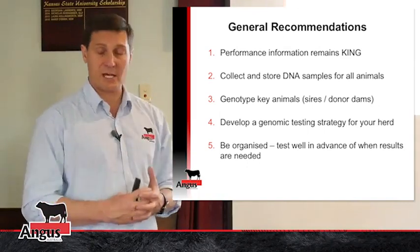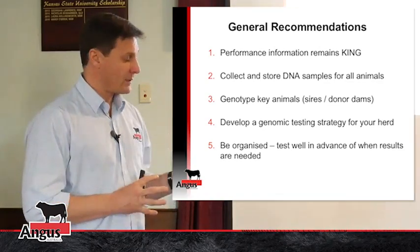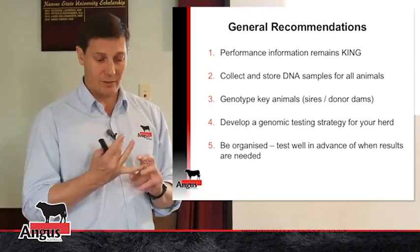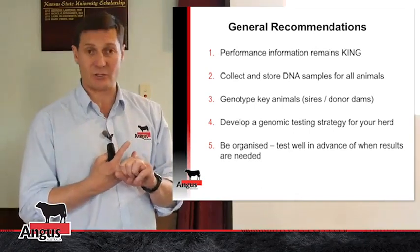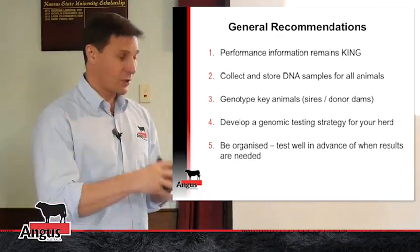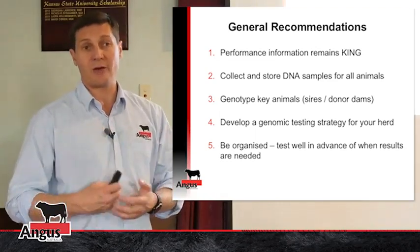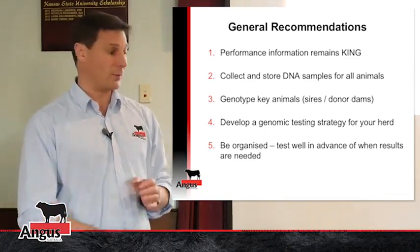Fourthly, outside of those two recommendations to collect and store DNA samples and genotype key animals, all individual seed stock producers should be developing a genomic testing strategy for their herd. That's going to vary from operation to operation, but it should cover what samples am I going to collect, what works best for me, when am I going to collect them, which animals am I going to genotype, what products am I going to use, and what are the considerations with my breed society in terms of their requirements. Go through and carefully consider all those things to come up with a genomic testing strategy for your herd. This technology is moving so quickly that it's paramount to keep on top of what's happening, to regularly review and update that strategy, and to ensure you're getting the most out of the opportunities available to you.